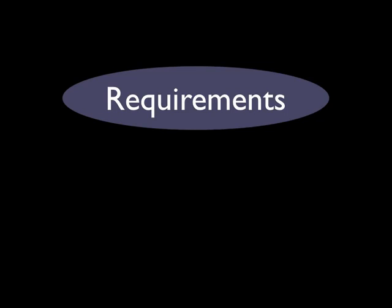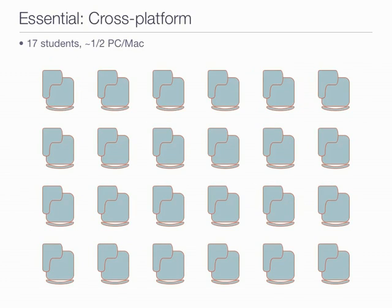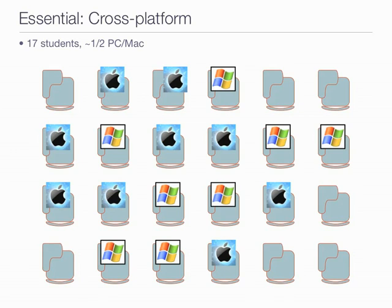So what are our design criteria, or requirements? First of all, it's got to read Varian, Agilent, and Bruker data, because we're a multi-vendor shop and we've got all these different instruments. So whatever software we choose has to be able to read all this data. It's got to be cross-platform. If we take a look at our class, about half of them are using Macs, about half are using PCs. So any solution that was just a single platform just isn't going to work, or would be so unpopular as to fail miserably.